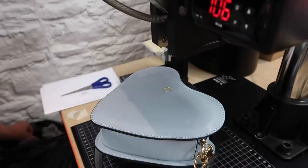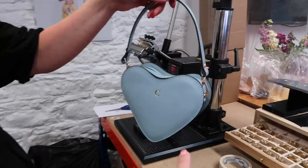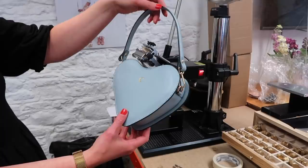So there we go. There's the finished one, and there's a longer strap tucked inside if you want to have a longer strap on the mini ones. These are like the children's ones, but a lot of people have been saying that they're ordering them for themselves just to have a smaller one. I was like, oh, that's a good idea, especially as you get the long strap as well. So there you go, thank you for showing us.